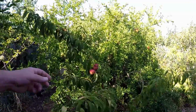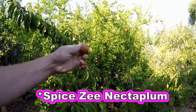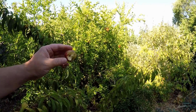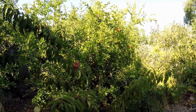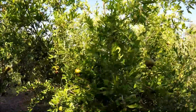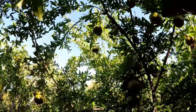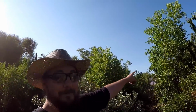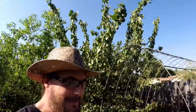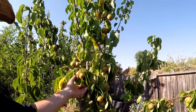Here's a young little fruit tree with some delicious fruits. This is the Sweet Z nectar plum, a cross between a plum and a nectarine. Very delicious fruit. Got a lot of pomegranates here on this wonderful variety of pomegranate. That is the name, Wonderful. And both of these jujube trees have really taken off this year. There's a lot of flowering. Looking forward to a harvest of jujubes real soon. Also, our Asian pear tree here is looking really nice. Loaded down with fruit.